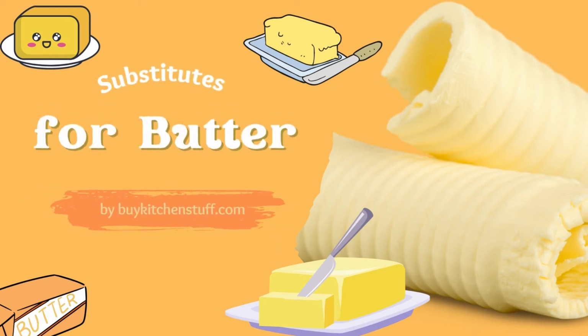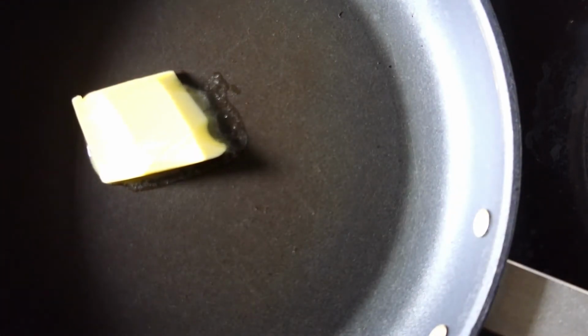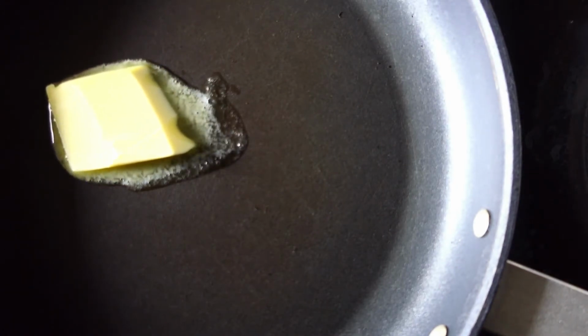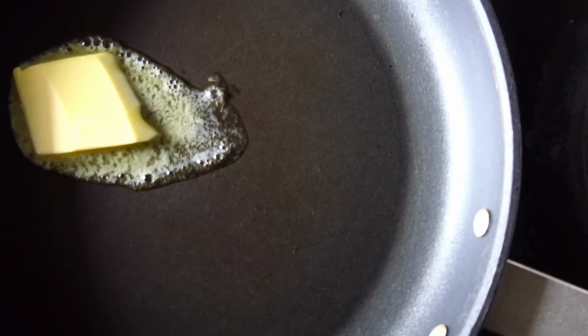Substitutes for butter. What is butter? Butter is a dairy product made from the fat and water in milk. It's a common ingredient in many recipes, and it can also be used as a spread on bread or toast. Top 5 substitutes for butter.